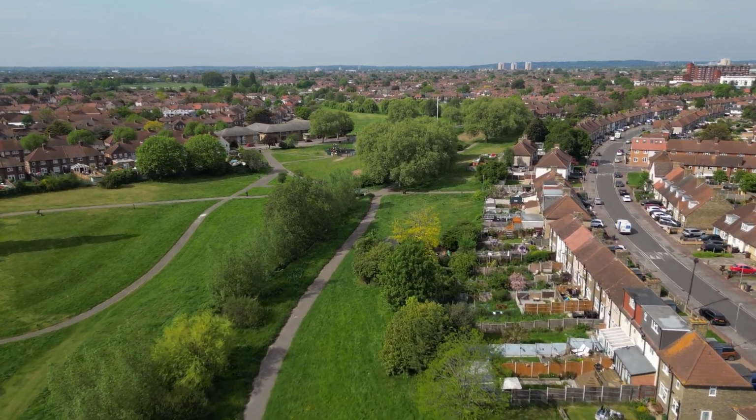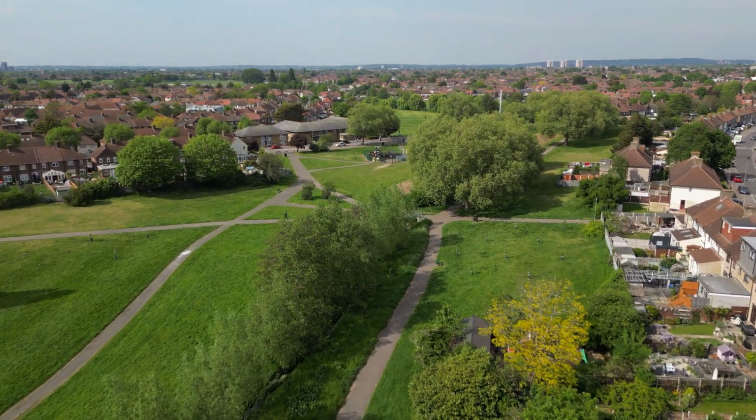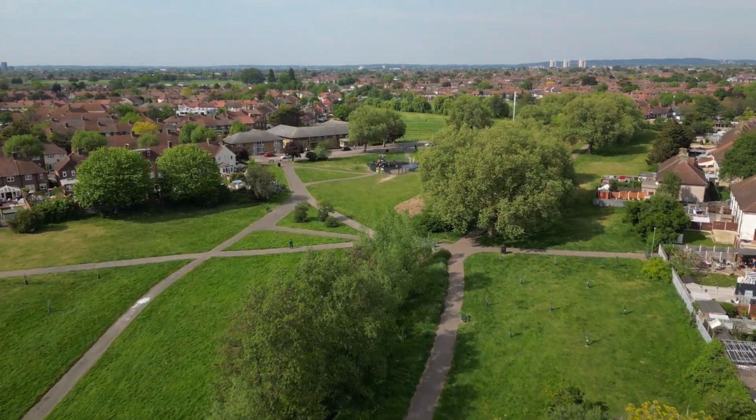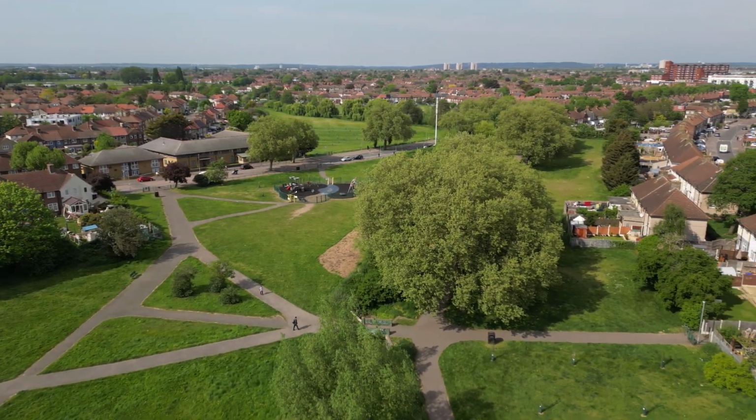Birds are getting spooked. Got to be careful. You don't want to hit the birds. Alright, let's bring the drone back now. Got to mute out the loud noise.